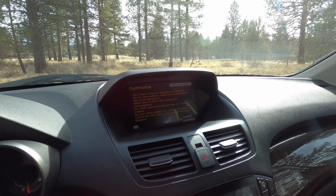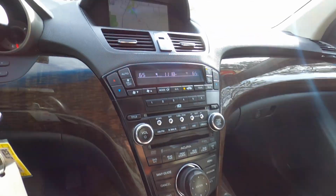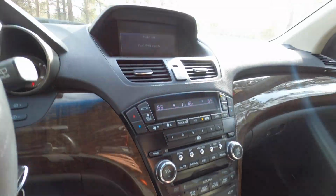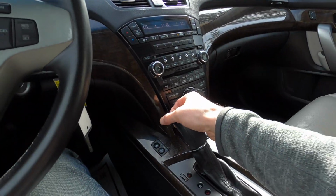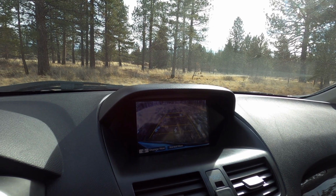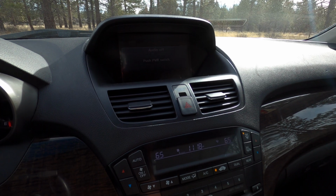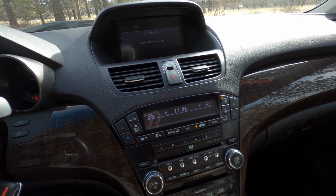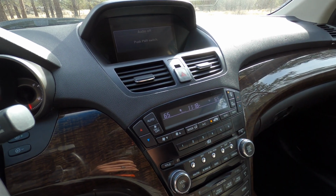Nice large screen up above here. Got controls for that down below here, so you can see we've got navigation, and we can also control audio on this screen when that system is activated. You also see when we put the vehicle in reverse that screen doubles as our backup camera. Below that, we've got a couple of vents, hazard lights, dual zone climate control for driver and passenger side, and climate control around this LCD screen.